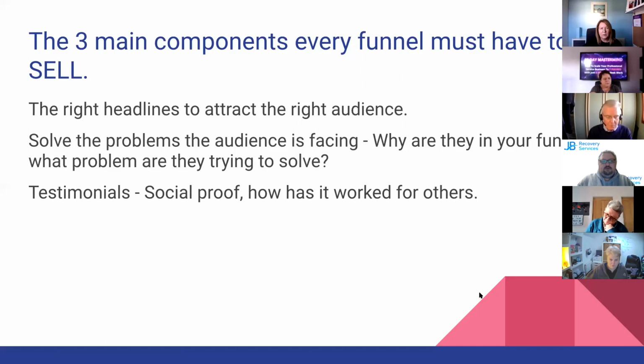Okay. So the 3 main components every funnel must have, which is really important for it to sell. It's got to have the right headlines to attract the audience. And sometimes you've got to test different headlines, because if the headline isn't right, the person will drop off in literally 3 seconds. That's all you've got, 3 seconds. It's also got to solve the problems the audience is facing. So think about it. Why are they in your funnel? What problem are they trying to solve? And this is really the key fundamental. What problem are they trying to solve by being in your funnel?